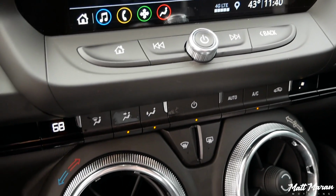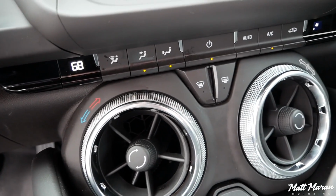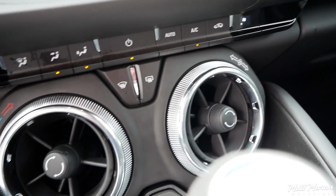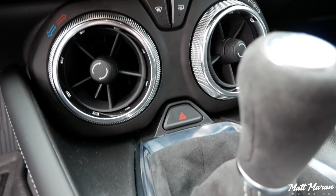Coming down, I still love the way they do the climate controls here in the Camaro too. You have just a few buttons here, and then I love how you just turn the entire trim around the vent there in order to change the temperature. It's a really cool way to save space and eliminate extra knobs and stuff, and I wish more companies would copy that, honestly, because I still think that's a great idea.